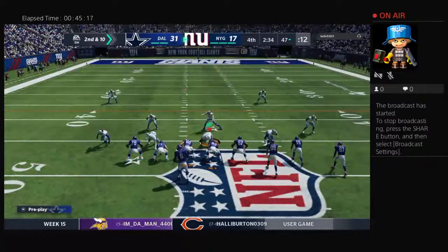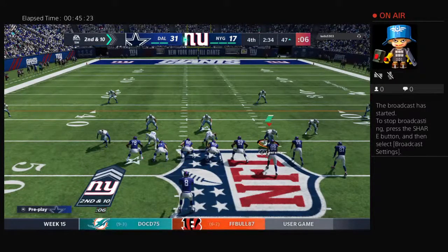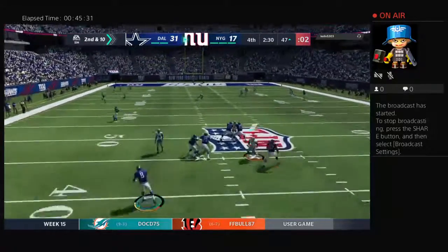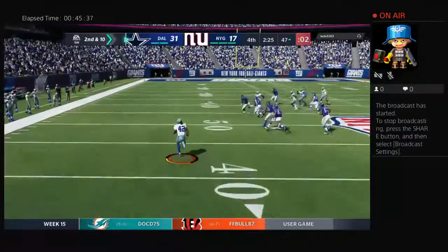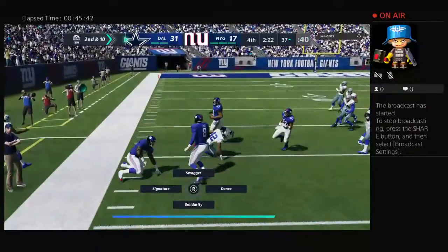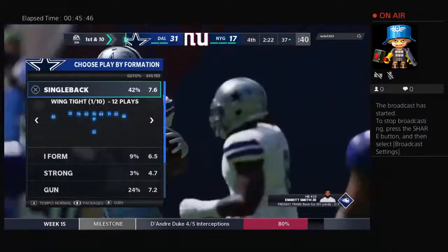So after the incompletion on 1st, now 2nd and 10. Formation. Check 52, 36. Check 43. To throw again. Jones looking for Shepard deep. And this is intercepted, and that should do it. Picked off at the 16. And they finally put it into this return, but not before he's all the way down to the 37.